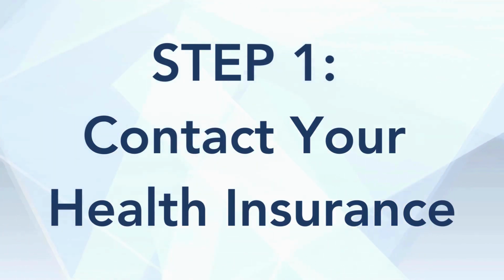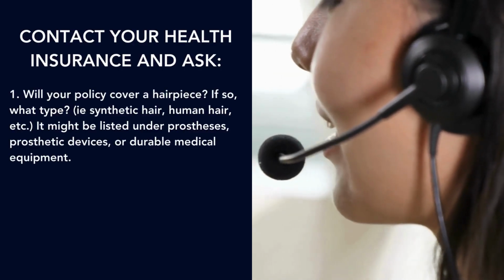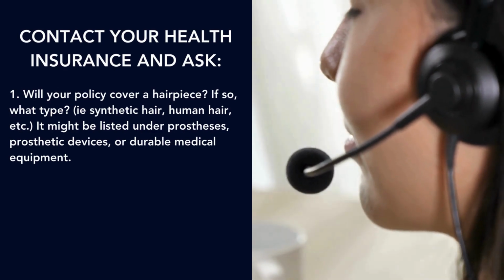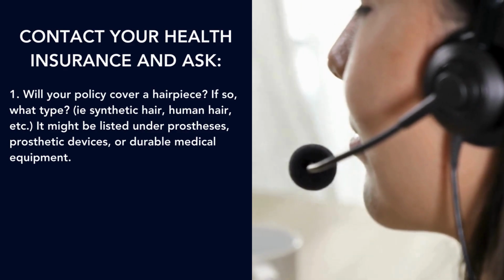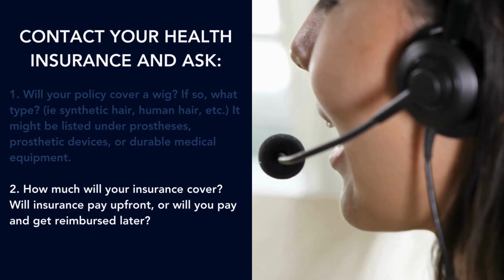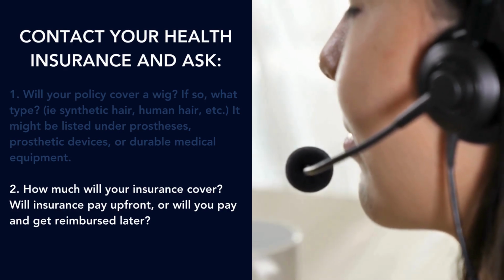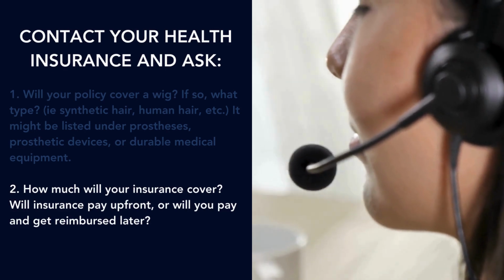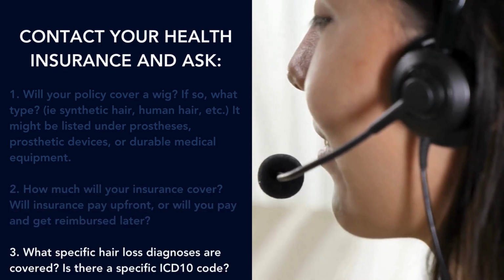So step one to getting a hairpiece is to contact your insurance. And the first thing you're going to ask is just simply, is your policy going to cover a hairpiece? And if it does cover a hairpiece, what type? It might be listed under durable medical equipment or prostheses. Also, how much will your insurance cover? Sometimes they cover 100%, sometimes they cover up to 1,000, sometimes 350, and also sometimes you have to pay up front and then get reimbursed later, or your insurance can pay for it up front.